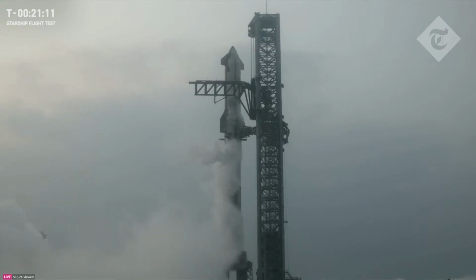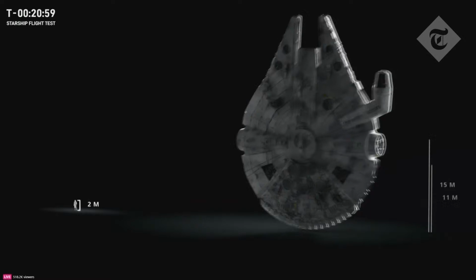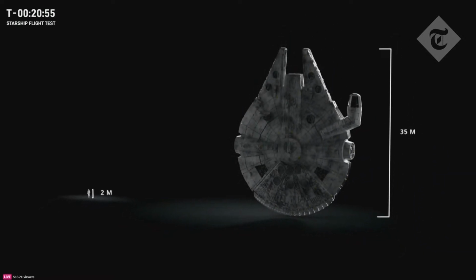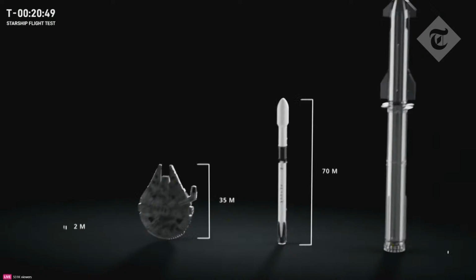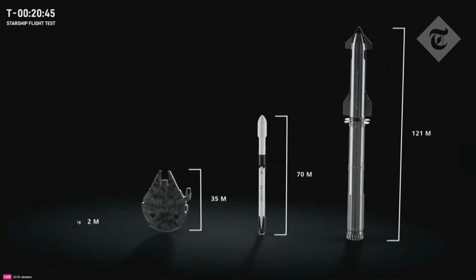The amount of mass that we're able to launch per rocket is crucial to creating a self-sustaining city on Mars. Now, to get a sense of how big Starship is, let's start with the average-sized human, which is about 2 meters high. And towering over our average human is the length of the Millennium Falcon, which comes in at 35 meters. Our Falcon 9 rocket with the payload fairing attached is double the size of the Millennium Falcon at 70 meters, and nearly twice the size of that is the fully integrated Starship at 121 meters tall.